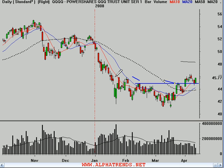And it's looking more and more like this 46 level that's giving this market so much trouble is back into consideration for getting back above and holding above that level. If it can do that, then we can maybe set our sights on these bigger levels up near the 200-day moving average at about 48 to 48.5.